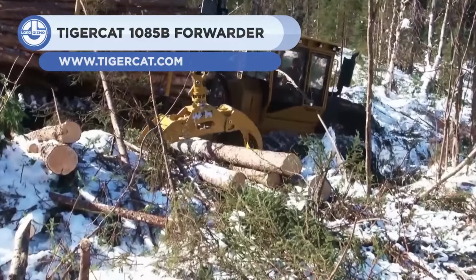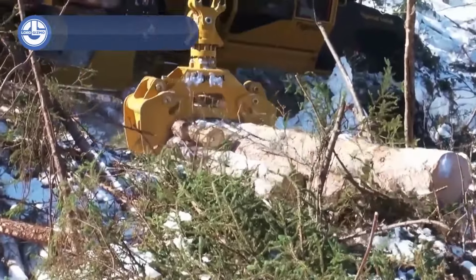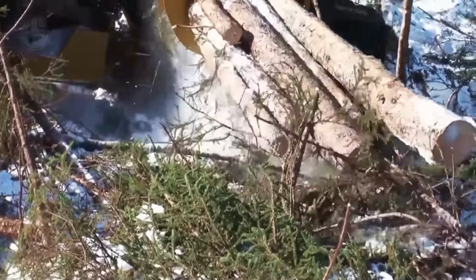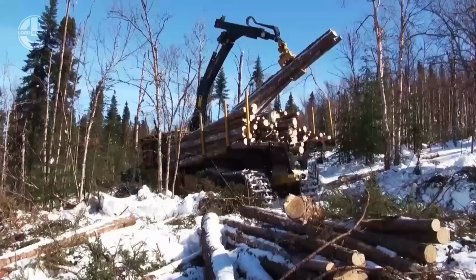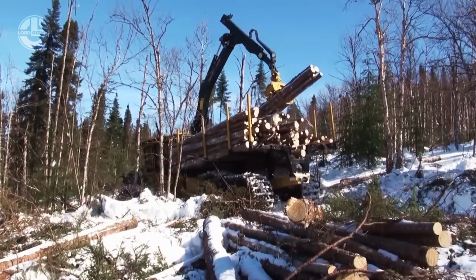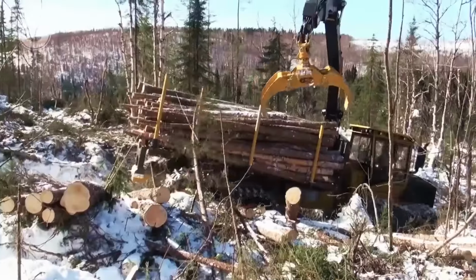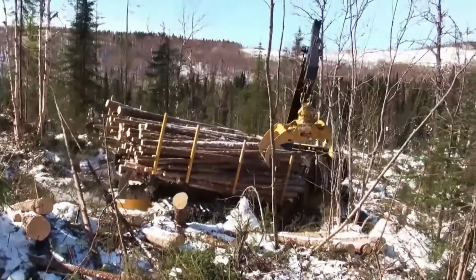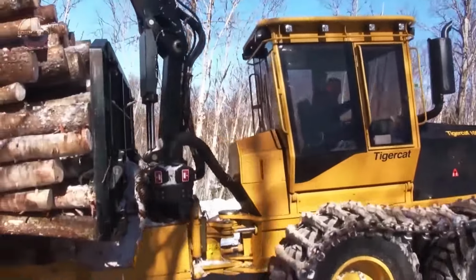Next, we have the TigerCat 1085B forwarder. This heavy-duty log forwarder can traverse over steep terrains with large loads. It has a 27.6 short-ton capacity and a variable-speed hydrostatic transmission with 2 piston motors. The machine is powered by a TigerCat FPT N67 engine, producing up to 308 horsepower.